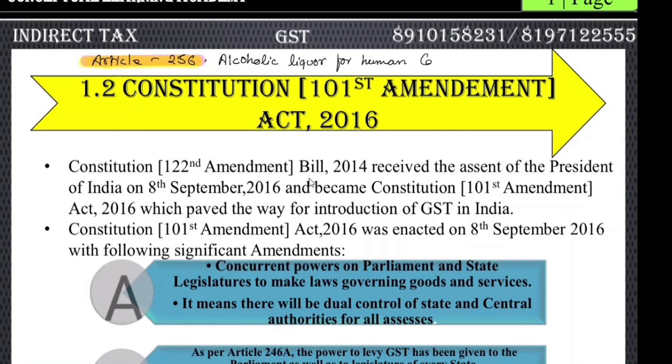Alcoholic liquor for human consumption has been kept out of the purview of GST. It means GST can never be levied on this alcoholic liquor. If they want to do so, they have to amend the constitution, because it's written in Article 269A. There was no article which said that central and state can share their power. So for that, a 122nd amendment bill was introduced in the year 2014.